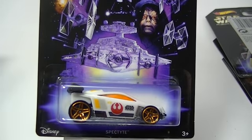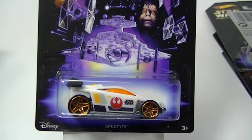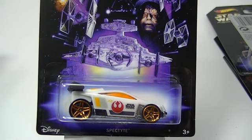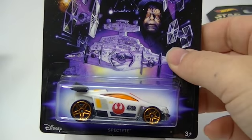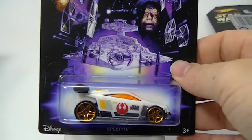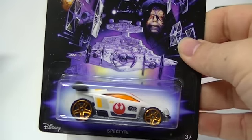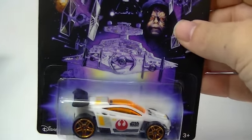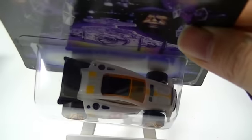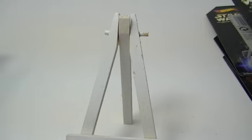And that is the Spectyte. Don't know much about Spectyte. I don't know if that one's ever shown up in my shows or not. So I doubt these are new models, but they're castings we haven't seen in a while. And they kind of look very Star Wars-ish, I guess.